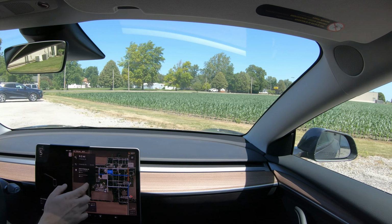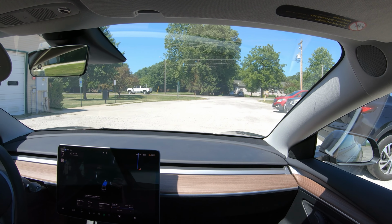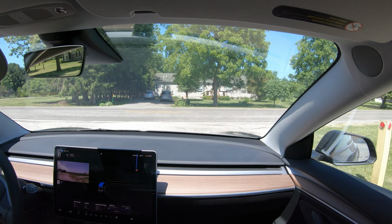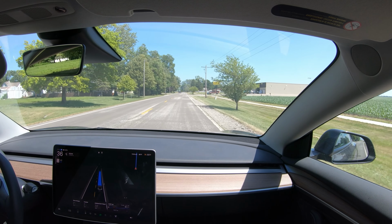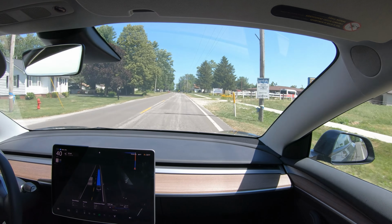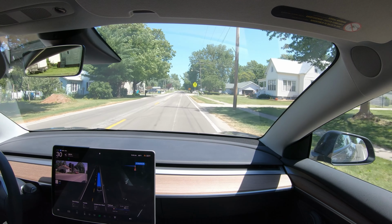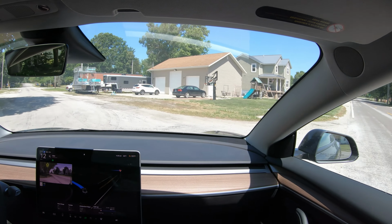See if I can get out of here. Let's turn it on right here. Oh yeah, this should be pretty easy for it to get out of. I kind of just pointed it in the right direction already. In 1,000 feet, turn left onto East Charles Street. Now turn left onto East Charles Street. There's a giant boat. Party boat right there, man.